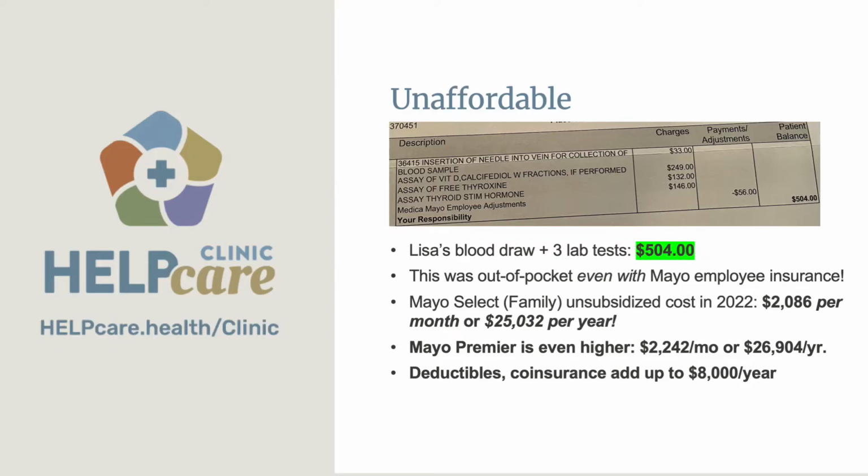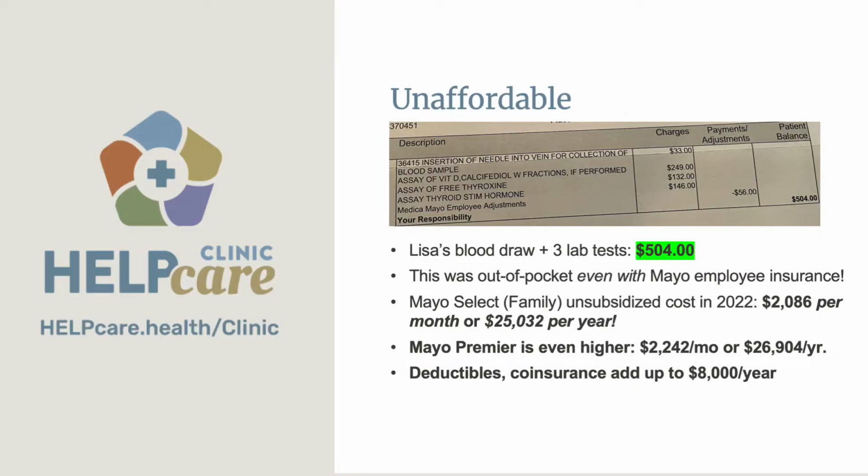I probably don't need to take a whole lot of time convincing you that the U.S. healthcare system is unaffordable. But to illustrate it, here is a bill we received for 3 lab tests my wife Lisa had when I worked at Mayo Clinic, and for those 3 lab tests and the blood draw, the charge was $504. We were responsible for all of it as part of our deductible, even though we had very good health insurance. And of course, health insurance has become extremely expensive as well.